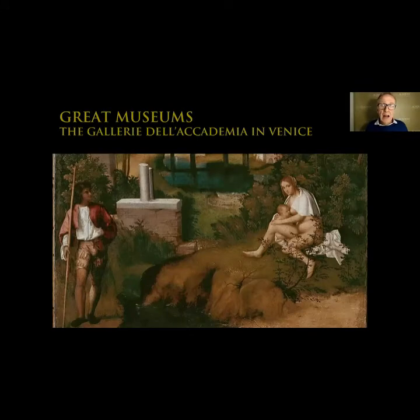So I'm going to go now into slide share mode, and you should see, as well as the title of the lecture, the bottom half of one of the Accademia Gallery's most celebrated paintings. This is Giorgione, the early 16th century painting named La Tempesta, the storm. A little bit more about that. This is a celebrity painting in the sense that it's famous for being famous. More has been written over 200 years about the interpretation of this work of art than perhaps any other painting in the canon of Western art. And it's just one of the many highlights for the gallery.